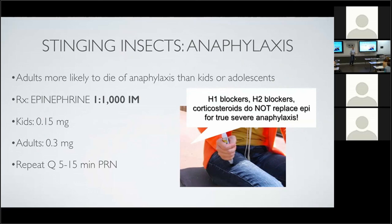Has anybody had experience with EpiPens for anaphylaxis? Have you had to inject yourself? Any problems with that? Well, aside from the anaphylaxis part. Well, I don't know. It felt weird, and then I felt really sleepy. Yeah, because I took Benadryl.